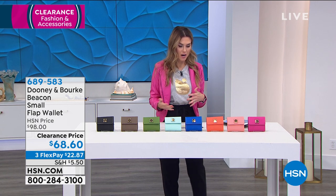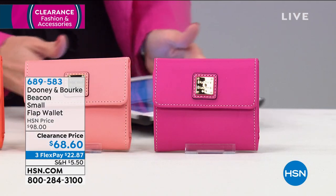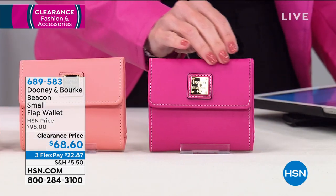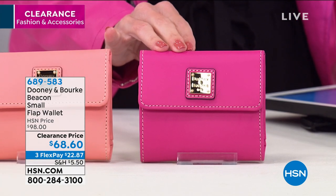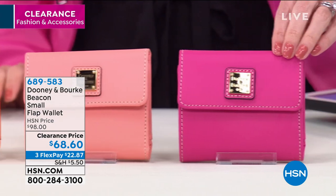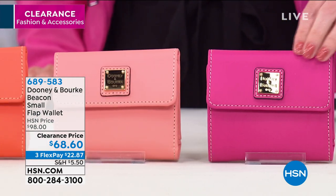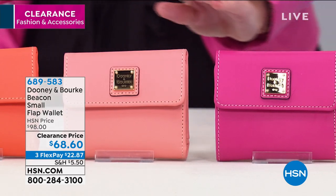So I always love to have a matching wallet, and I've got every color of the rainbow. So this is another great giftable, right? You wanna give somebody the gift, maybe the college student, the high school student. We've got the Beacon leather small flap wallet. On clearance, we've taken $30 off, and Flex Pay brings it home to you for $22 and change. So pretty. Okay, so this one's gonna be the magenta.